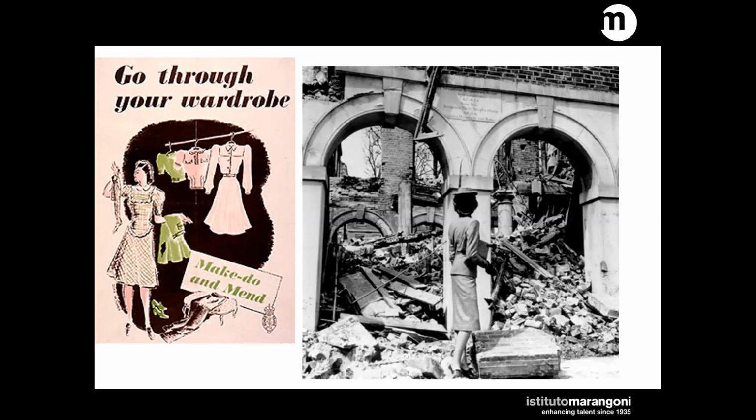You know that England was not invaded, but they were bombed every night for 3 months. That's the Blitz. And basically, you would go to bed, and then during the night, you would hear the sirens, and you had a few minutes to jump out of bed, run to the nearest underground station, and you would spend the rest of the night on the platform with hundreds of other people. And in the morning, you would go out, and this is what you would find.